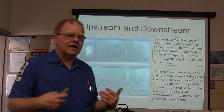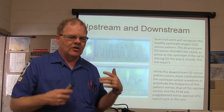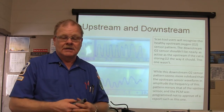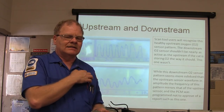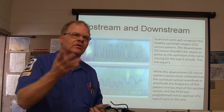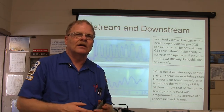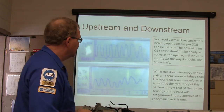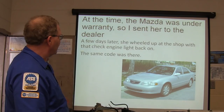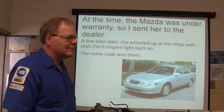This particular car came to me from a girl that was up front, and she said, my car's got a check engine light. I turned it on, got the code, and I said, this catalytic converter is covered under warranty, so go to the dealership and let them fix it, because there's no point in us spending her money on it. So she went over there and got that done, wheeled back into the shop, and the check engine light was back on, same code.